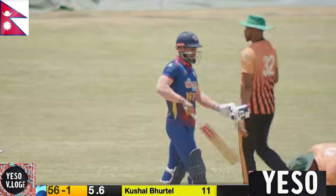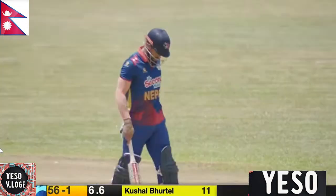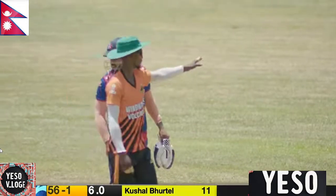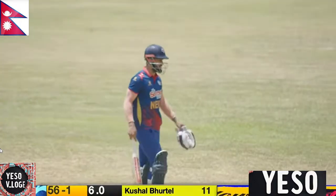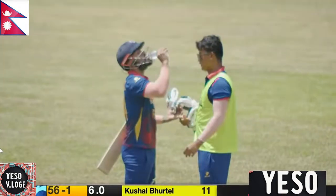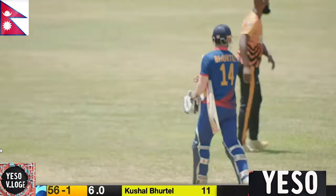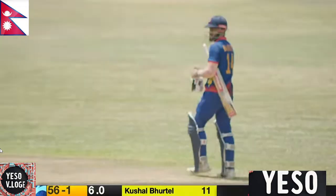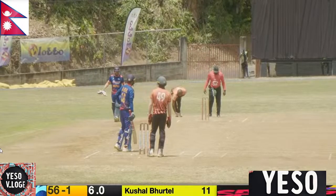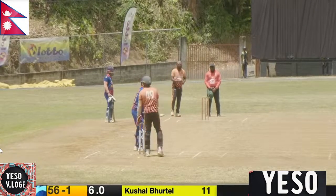And immediately we see Descartes being pulled out of the attack. So at the end of over number 7, 56 for 1. So going at 8 runs an over. And they would want to increase this run rate. And Asif Hooper is going to pick it up from the southern end. So Descartes, given that 1 over, being pulled out of the attack. And Asif Hooper, left arm orthodox, comes in. So it's going to be Anil, who is on 44, to take strike. So Bortil has been away from the strike for some time.